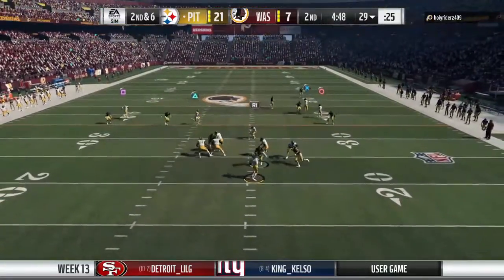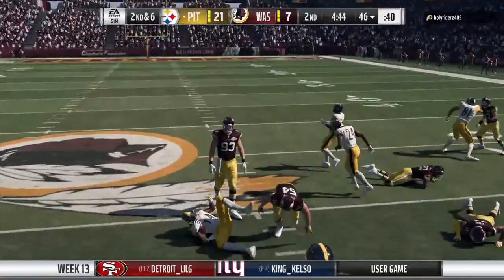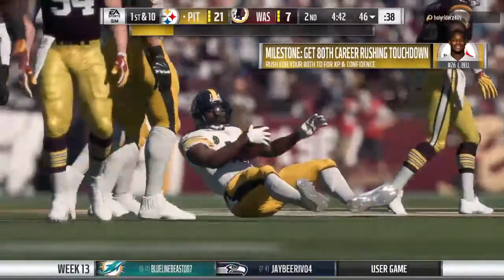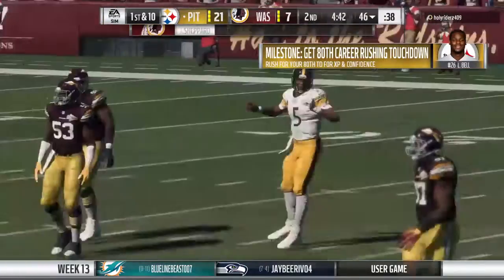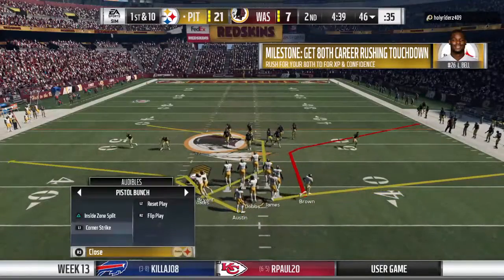From the shotgun, here's Dobbs. Over the middle here to Coates. And, oh, a big collision there. He's hit and knocked backward at the 46. It'll be a gain of 17 at a Pittsburgh first.